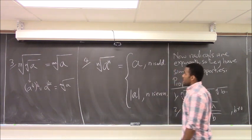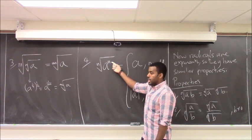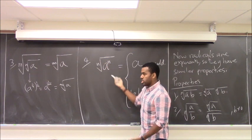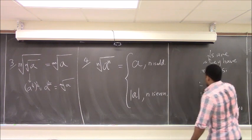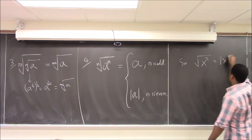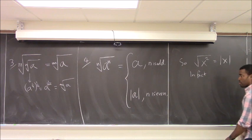Now, you can actually think about that. If I take a negative number and I square it, I get a positive number, then I take the square root. I started with a negative number, but the result was a positive number. So if n is even, the result is always going to be positive. That's just another way of saying absolute value of a. So, for example, the square root of x squared is equal to the absolute value of x. And in fact, this is sometimes used as an alternative definition. When someone says, what is that? This is one possible answer that you can say.